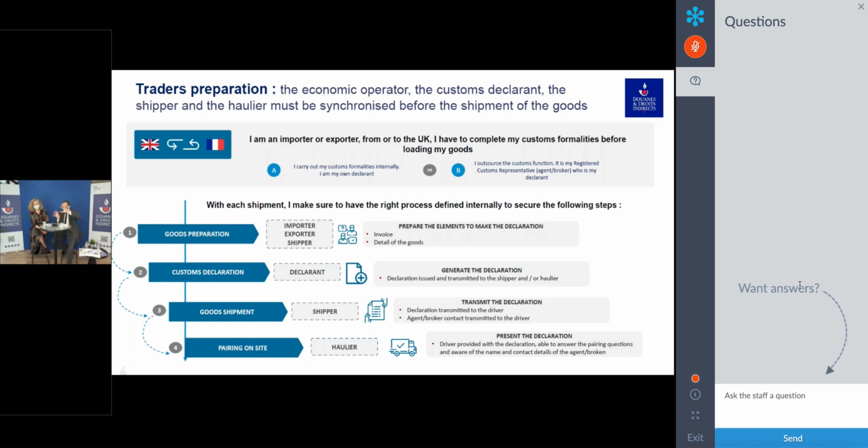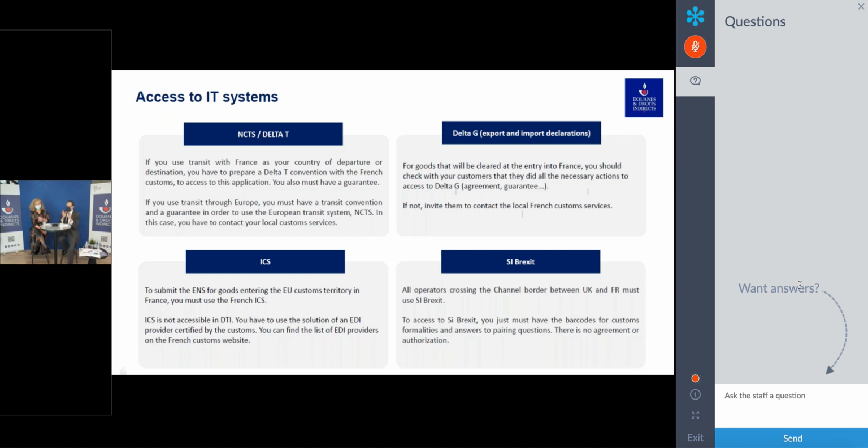That's so right. We saw the different stakeholders. What kind of IT system are they going to use? Is it really changing or not? Actually, we wanted to show the different systems, but they are the same as today.